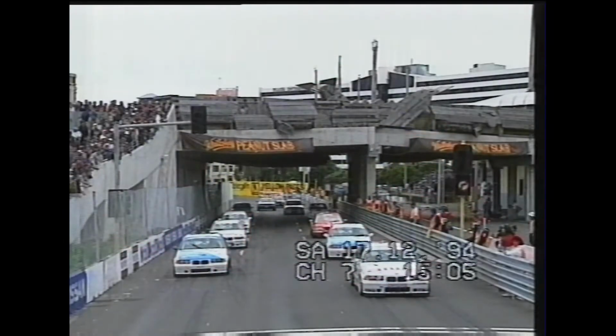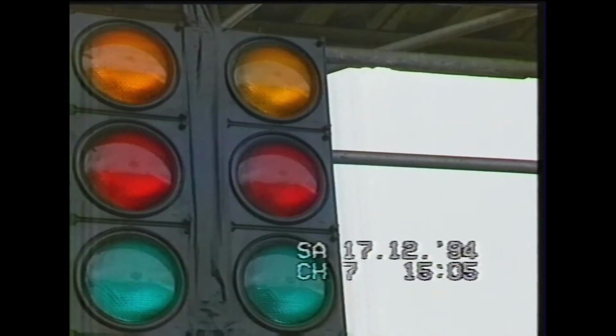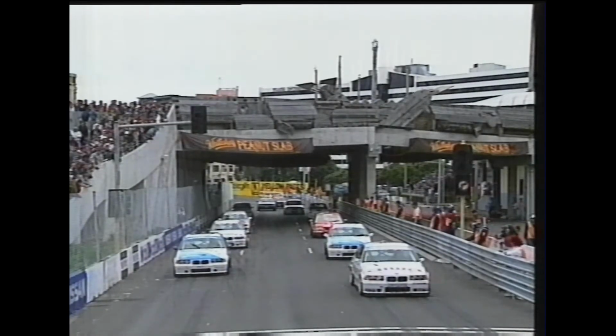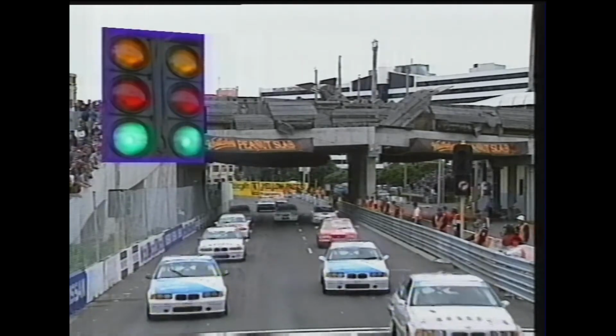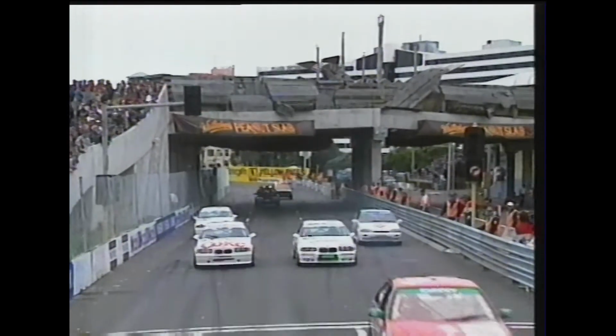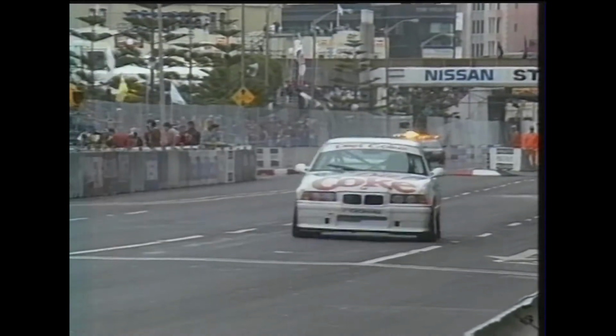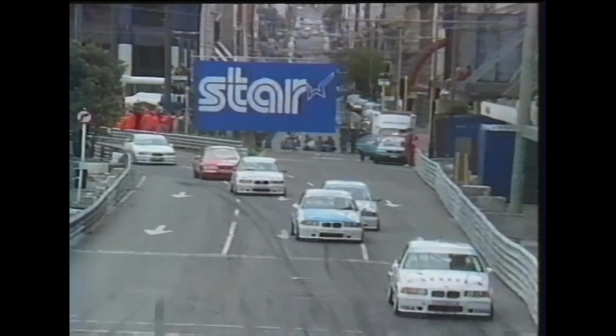The sixth and final round of the Asia Pacific Touring Car Series, waiting for the green light to let the 2-litre tearaways rip the rubber and do their thing. They get the green light. The two BMWs, the Motorolas, get a great start. Baird got a beauty, and it's Winkelhock first through the chicane. Justin Bell just again did that screamer of a start and got by his teammate there and took away that second spot. Steve Soper slotting into fourth.